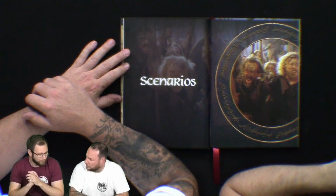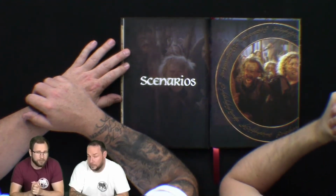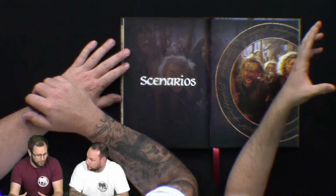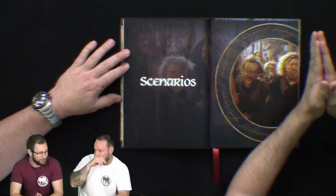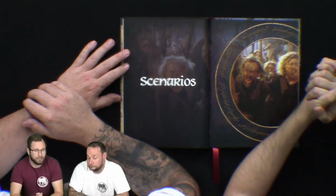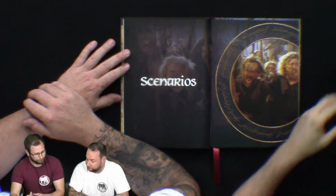How many have we got altogether? So in total, there are 19 scenarios in this book. However, 16 of those form part of the main narrative section, and then there are 3 extra that are in the appendices in the back, but we will come on to that in a little bit more detail shortly. We will. Let's dig in.